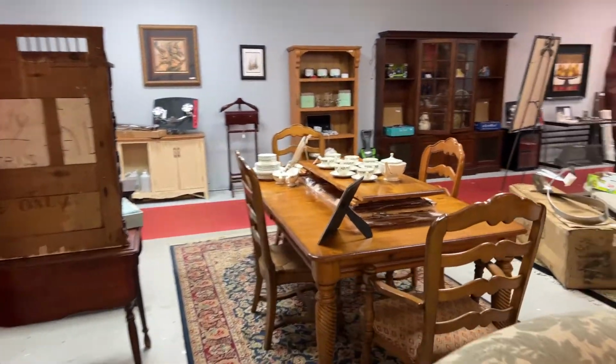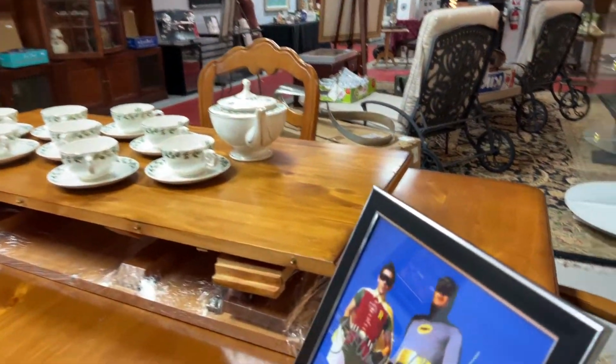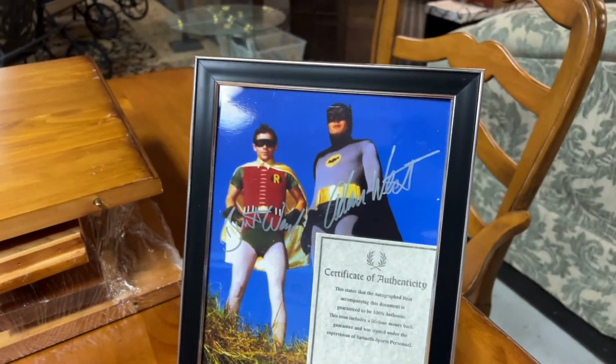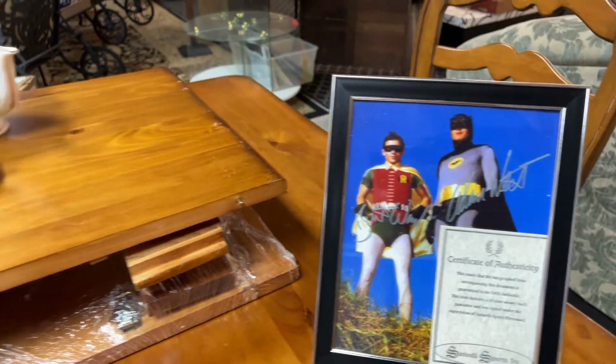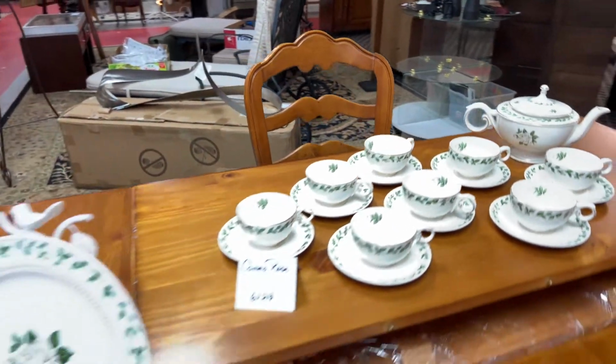Got this beautiful dining set, which is absolutely stunning. Nice solid wood. We got Batman and Robin. Robin really should put some pants on. We got Cameo Rose China.